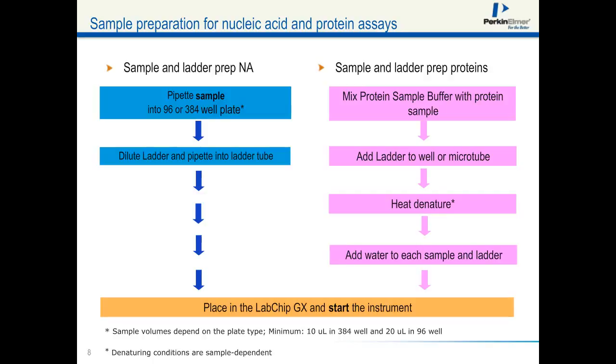The ladder is in a separate tube and it's measured after every 12 samples. So this is a benefit of not using wells on the plates. And bad ladder runs can be replaced with good ones with the help of the software options.